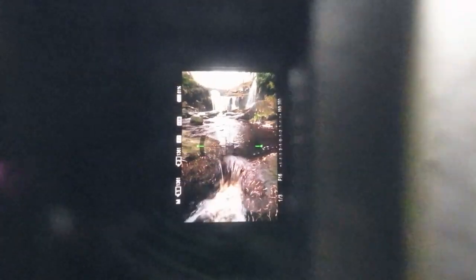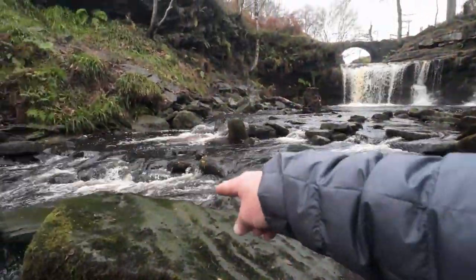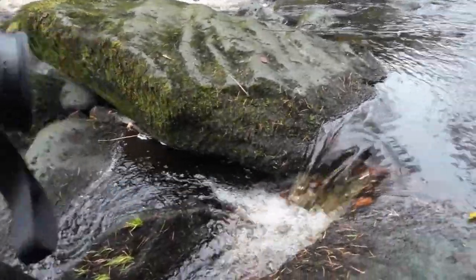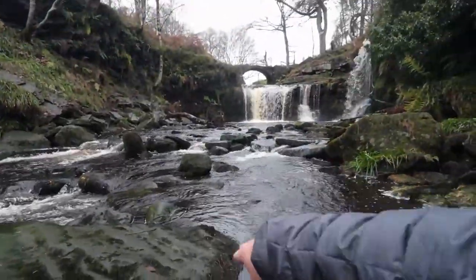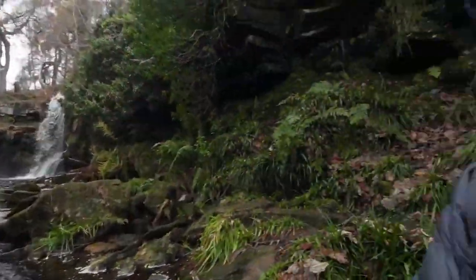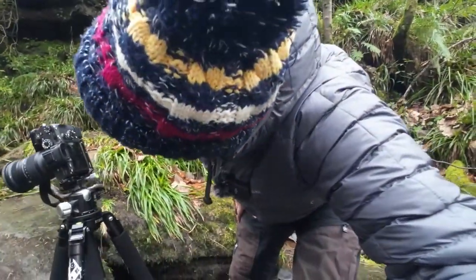Right, that's the next composition now. I was just on this rock, I saw this little cascade. As you can see, I am quite close to it, hence I'm on F16. So I have focused on this rock, and it's getting these in the background. The falls are still quite big, so I am not far in, about 20 mil again.